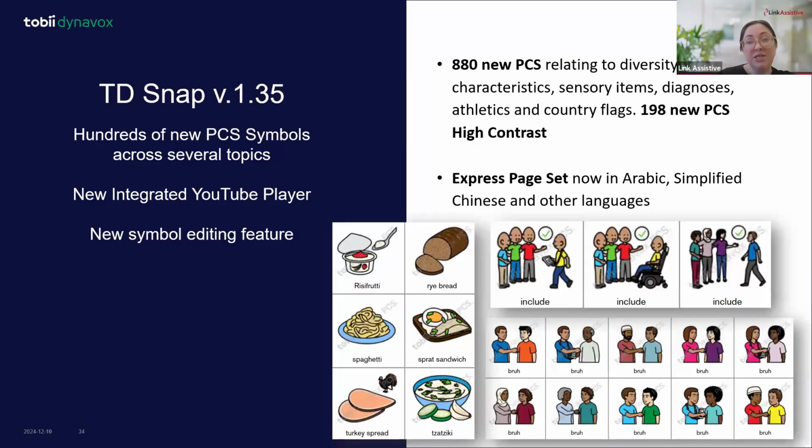The Express page set is now also in Arabic, simplified Chinese, and other languages, again, for that support for users who speak other languages or who are bilingual. And just some examples of some of the new PCS there. The other thing that's new in TD Snap version 1.35 is a new integrated YouTube player, which I'm about to show on the next page, and a new symbol editing feature.